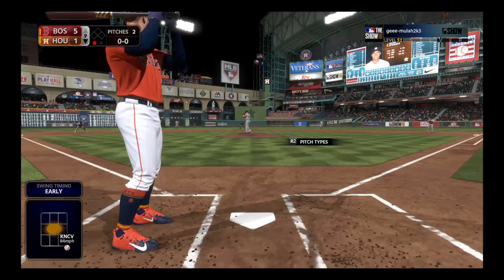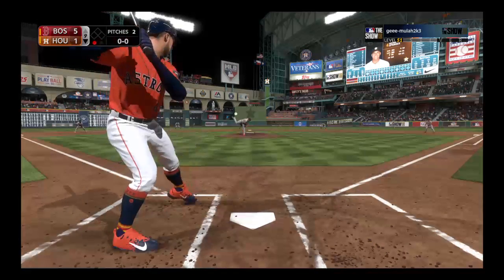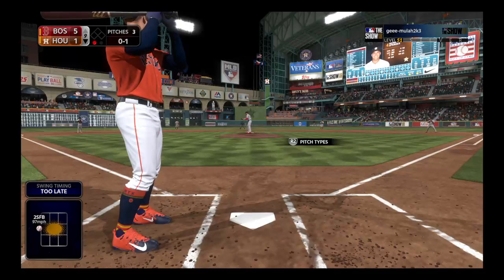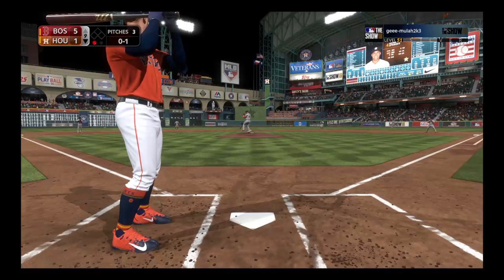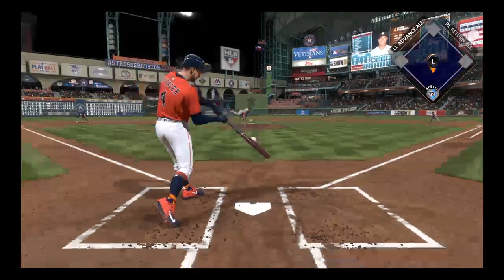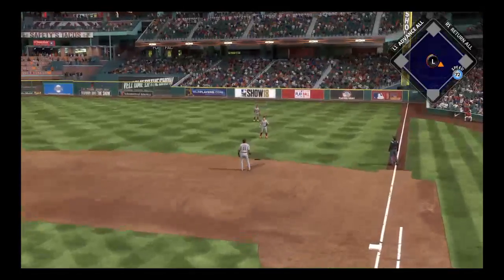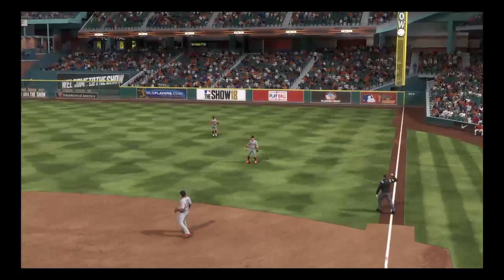Now at the plate, George Springer. 0 for 3 with a couple of strikeouts for him to this point in the ballgame. No balls and a strike to count. Popped him up. Kinsler has a play. And that's the second out of the inning.